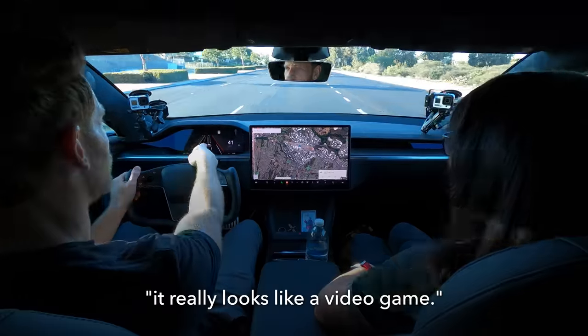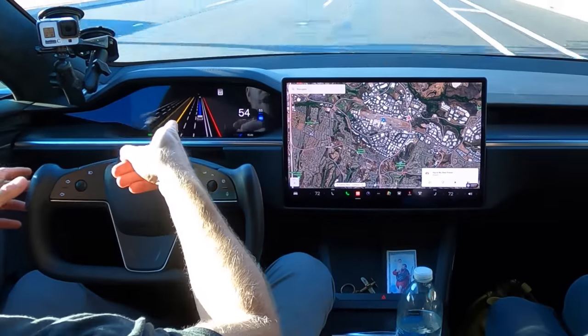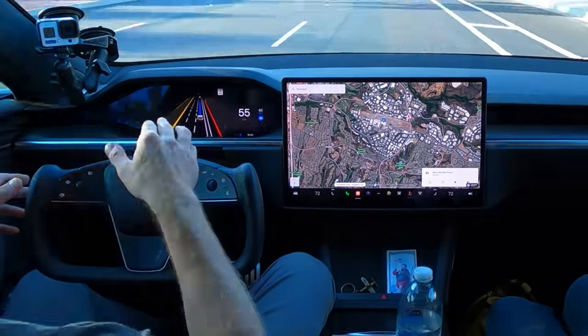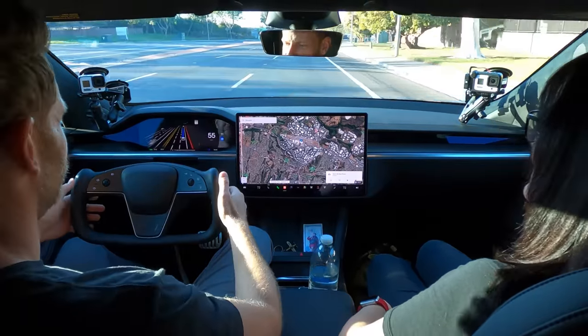This does look like a video game. Here, we're gonna do something that we don't normally do in cars. I'm gonna tap and activate, and now we've got it in full self-driving mode. And as you look on there, it shows you all the cars that are around, how many lanes there are. You see how it notices the green lights and everything? Oh, that's so cool. It is super cool.